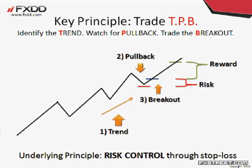Why am I looking for a pullback? Well, that is the most cost efficient, the most cost effective way to get into any trend. Because if you think about it, if you're in an uptrending situation, let's say, and you have a pullback to the downside, okay, you're getting in at a cheaper price. You're getting in long at a cheaper price. And that is a cost-effective place to go.